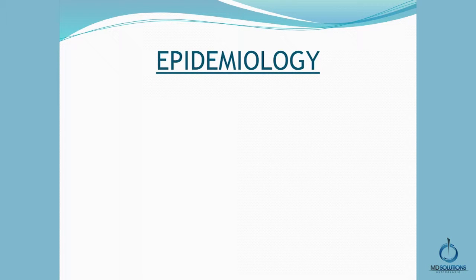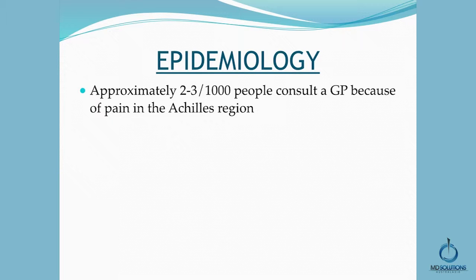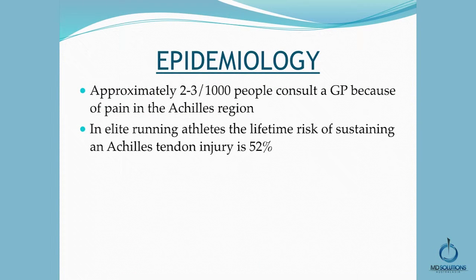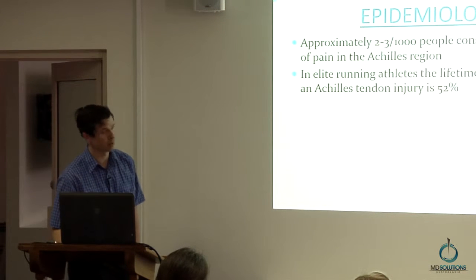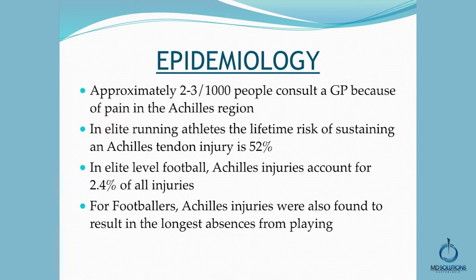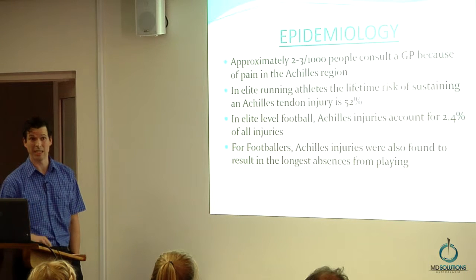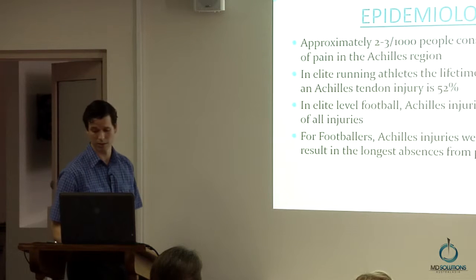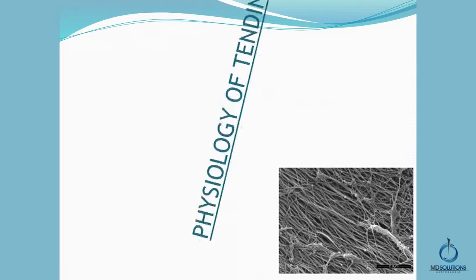So epidemiology: about 2 to 3 per 1,000 people consult a GP because of pain in the Achilles region. For elite running athletes, their lifetime incidence is about 52%. In elite level football, Achilles injuries account for 2.4% of all injuries. For footballers, Achilles injuries were also found to result in the longest absence from playing. So once they get an injury, this is one of the worst ones they can get because they're off the field for the longest. Okay, physiology.